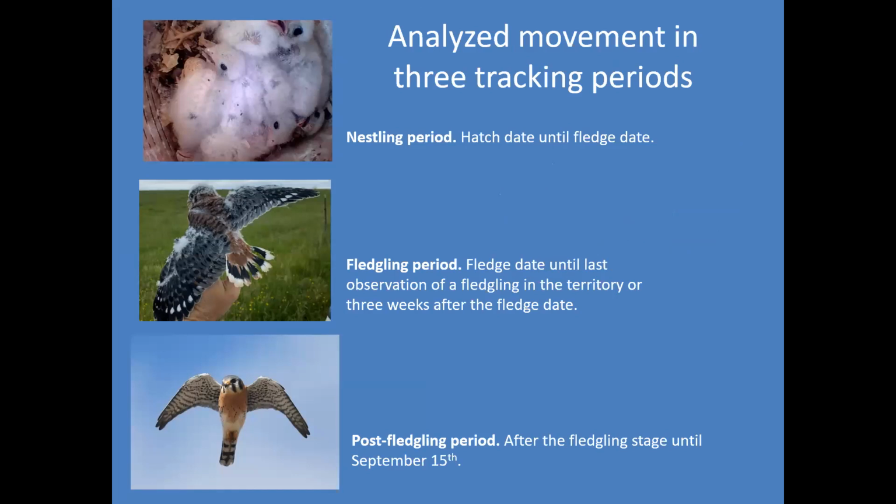Okay, so we broke down our analysis of territory size into 3 periods: the nestling period, the fledgling period, and the post-fledgling period. When we started this project, we thought we might just get the nestling period. We weren't sure how close they would hang around with the fledglings, or if we'd get them at all after the end of the fledgling period. But we luckily were able to get a lot of data from all 3 of these periods.